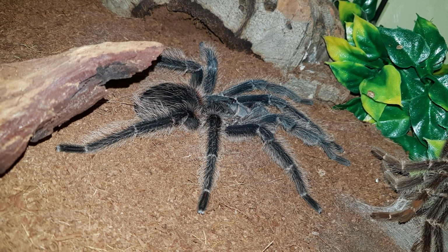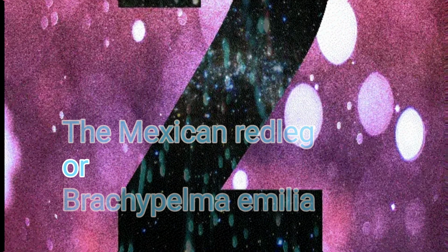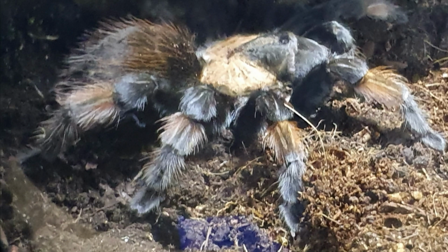Alright guys, let's get into number 2 on the list, which is one of my all-time favourites. Number 2 has got to be the Mexican red-legged tarantula. Got to be one of my favourite tarantulas I keep myself. The Mexican red tarantulas are normally docile, and they make great starter tarantulas if you're new to the hobby or you're looking for something different. They are very popular in the pet trade today, which makes them a must-have for anyone who's looking for something different. In the wild, they come from places like Central America and Mexico.